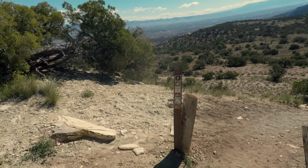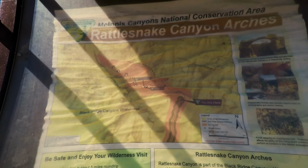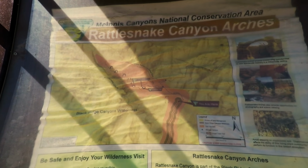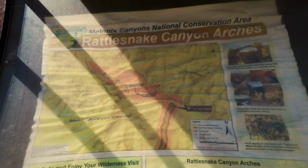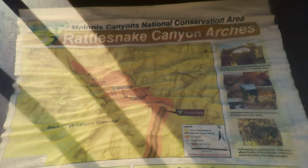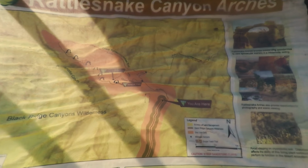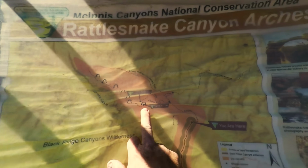This trail is for hikers and horses only, so you can see you are here. This sign's kind of high, I can barely reach it. Go down 1/2 mile. There's a viewpoint trail, which I'll go to, and then come back and do the loop. It's not exactly a loop because it goes all the way to the end, and then you have to come back around. But there's supposed to be a way to get from here to here. I don't know if I'm brave enough to try it. We'll see when I get there.